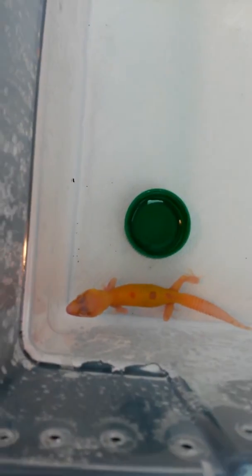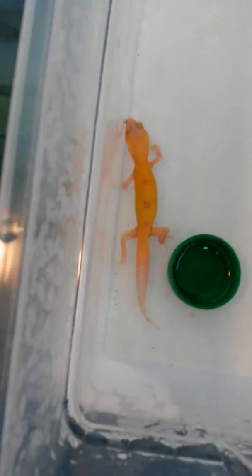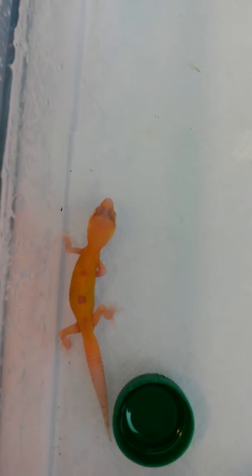This one, he or she, most likely a she, doesn't have really any band. She has 3 dots on her back, and that's it. One, as you can see, is already turning an orange, red orange color, and a purple.